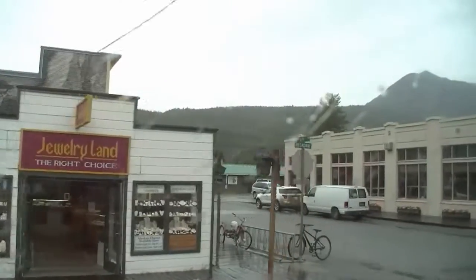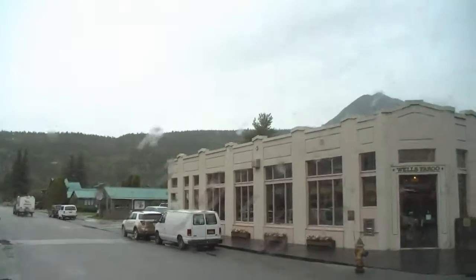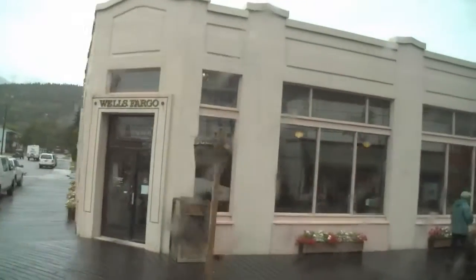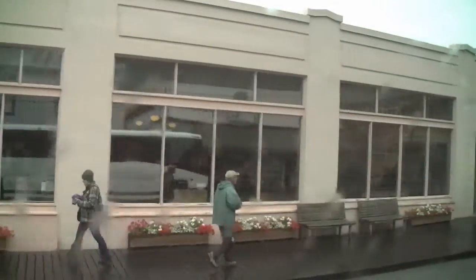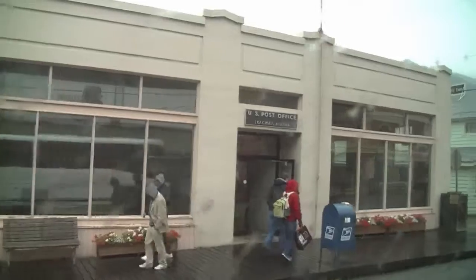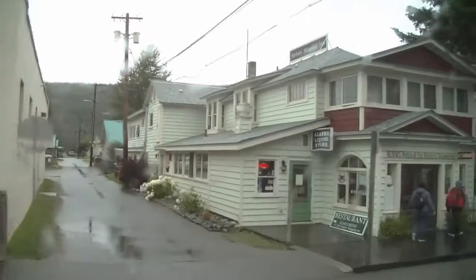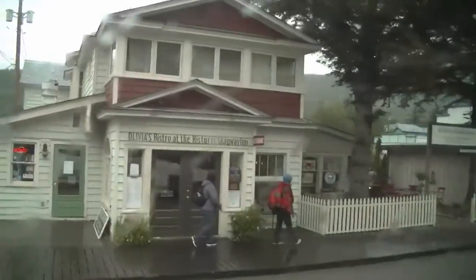On the left-hand side of the coach, we have the Wells Fargo building, originally a Bank of Alaska, home to the most successful robbery in all Southeast Alaska. A man held up a gun, and in his other hand he held a stick of dynamite. He shot off a warning shot. It actually ignited the stick of dynamite and took his life.